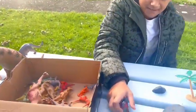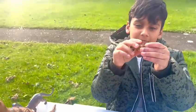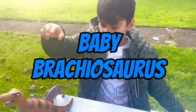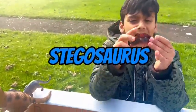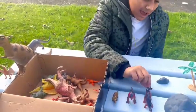Let's put them here. This is a triceratops and it is a cute little animal, but when they grow very big, they're dangerous. This is a baby brachiosaurus, has a long neck. This is a stegosaurus and it has little spikes. Let's put them here. At the back too.